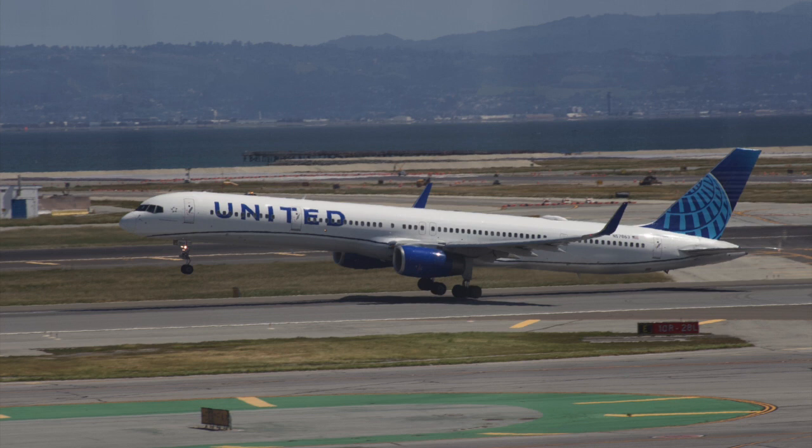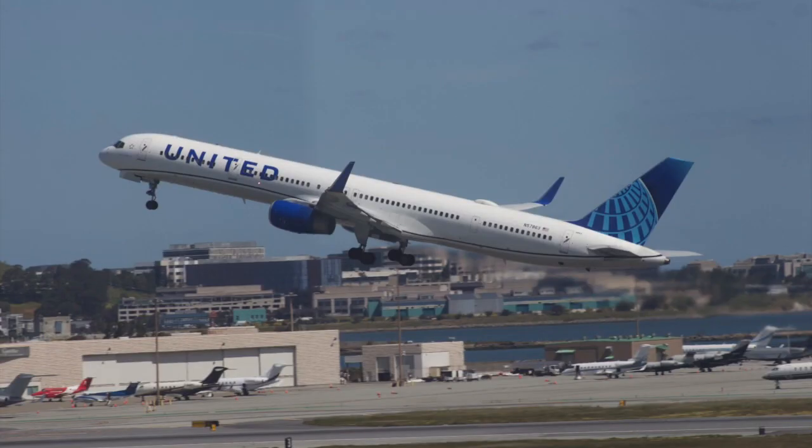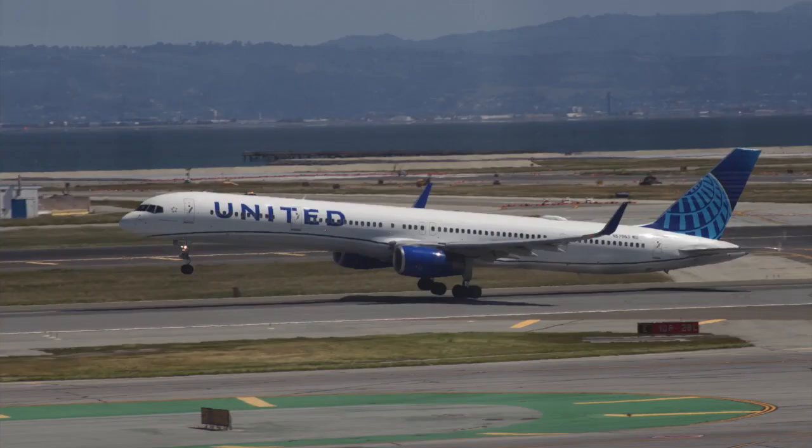And how about this United 757-300 Evil Blue? Wow, very nice. So she's going to be heading to Kona. If I could pronounce this city properly, it's Kailua Kona, I think that's what it is. So the airport code is KOA. I think that's the airport, but I don't know the airport's name.